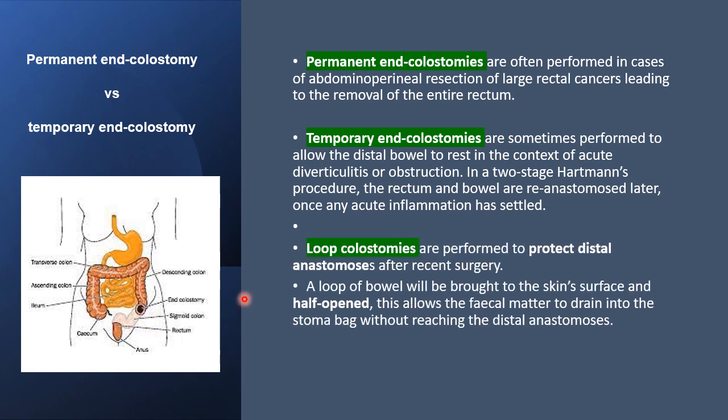Loop colostomies are often performed to protect the distal anastomosis. For example, a loop will be brought to the skin surface and half opened. This allows the fecal matter to drain out into the stoma bag without reaching the distal anastomosis. So let's say there is a tumor causing obstruction here. You can do a loop colostomy on the right side, thereby diverting and preventing the passage of these contents distally.